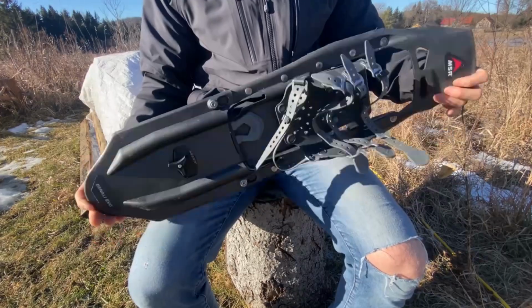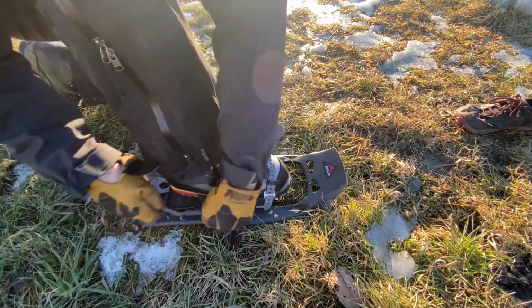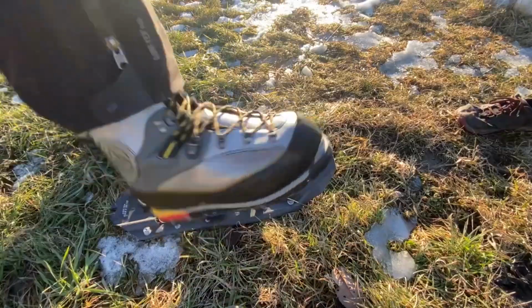And because they're modular, you can add flotation tails or upgrade parts without having to buy a whole new pair. Users rave about their decade-long performance with only basic maintenance. Think of them like the winter version of a Jeep. They'll go where your boots can't.